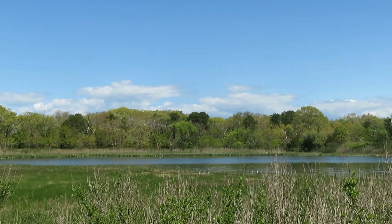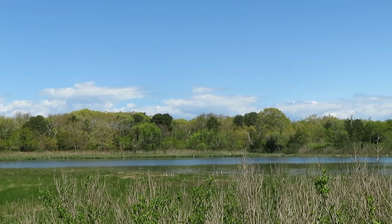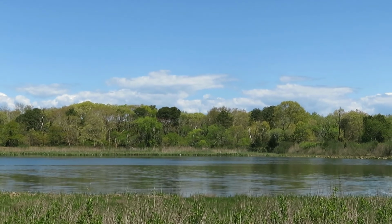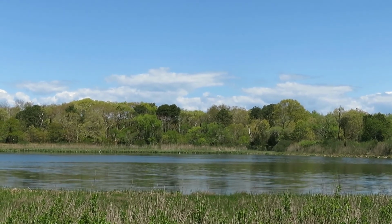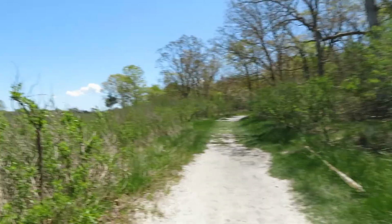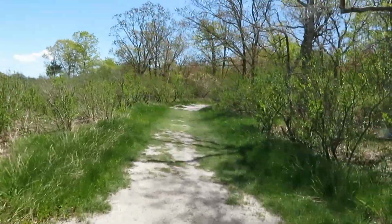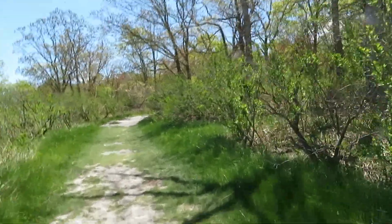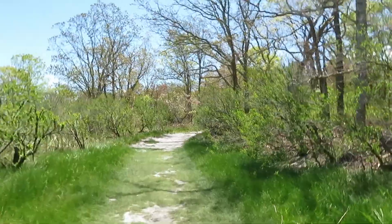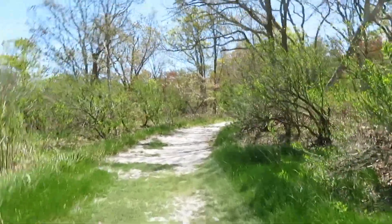Here's a somewhat better view of things. There you go. It's a little bit of a better view. I think there's a little area that they have that goes right up to the water. A couple of areas. Get to them. Yeah, it's getting warm. Yeah, it'll probably be 70 degrees today.